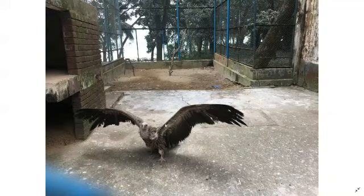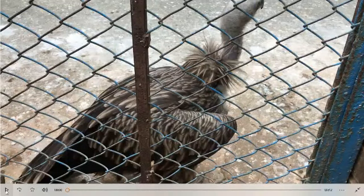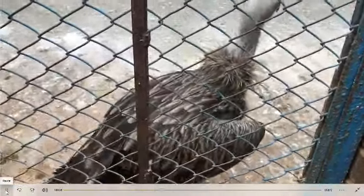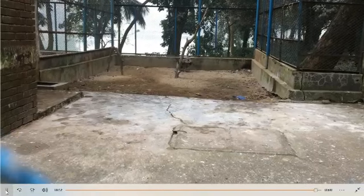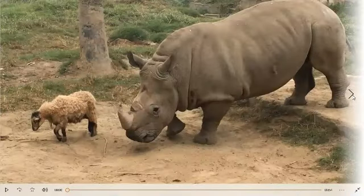This particular vulture was trying to show off its wings, but before I got the chance to take a video, it decided to do something else. But I did capture a video of the vulture, and it didn't do much. It just looked around and then finally decided that it had had enough. Let me go away from these buggers who were causing all sorts of problems. So that was the vultures.